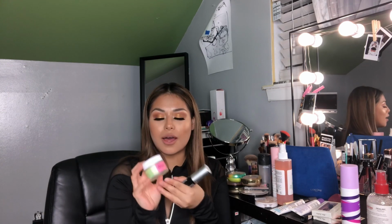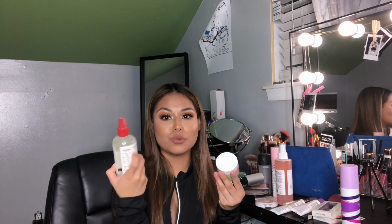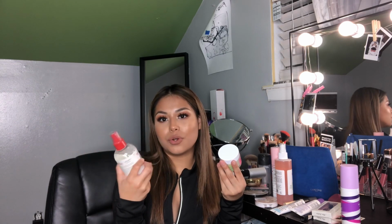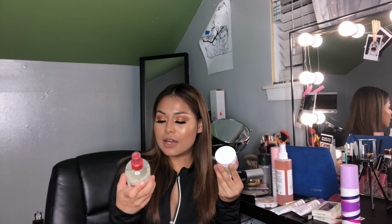And also, this is alcohol free, which means it won't dry you out. So it's awesome if you do have very dry skin. My skin is more on the normal to dry side, but honestly I've been taking such good care of it that I feel like it's more on the normal side now. But yeah, this is awesome.